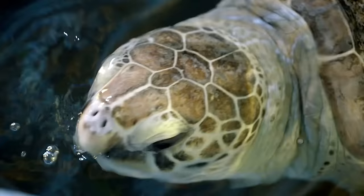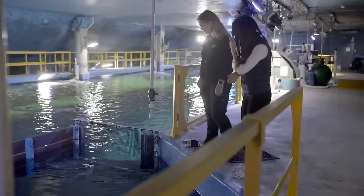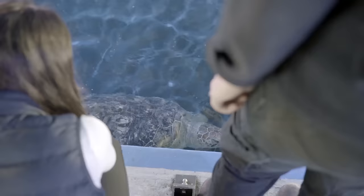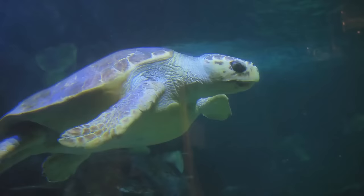Oh, wow. I'm here with Georgia, Plugger's keeper at Sea Life Sydney Aquarium. And I'm really excited to see one of my favourite animals, an endangered green sea turtle. Hey, Plugger. Hello. She's huge. Plugger was rescued as a hatchling. She was very sadly being attacked by a seagull, so she really luckily came into care.